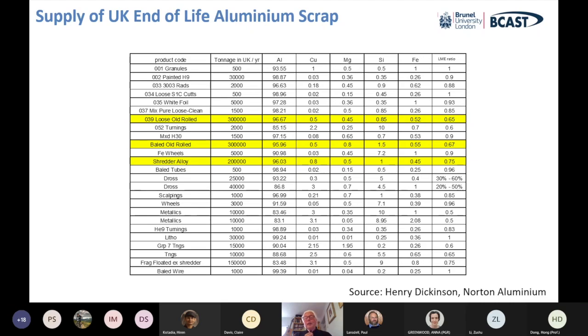Or the shredder alloy, which is the aluminium fraction that comes from end-of-life vehicles after they've been shredded and gone through a magnetic separation, and possibly sink float separation to get the aluminium fraction out. Those are the scrap streams that are most promising to look for in terms of where you might find material that you can put back into alloys for automotive use.